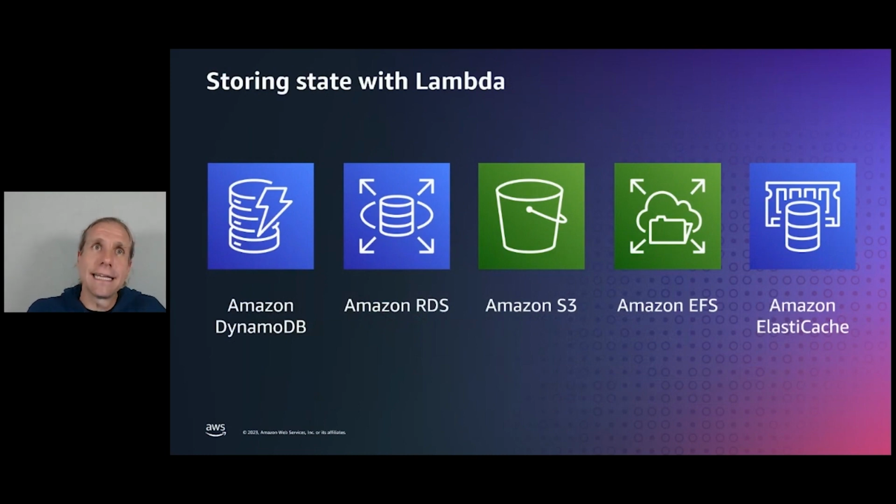Now, Lambda is a stateless service, so you want to store stateful data outside of the Lambda execution environment. This can be an external database such as DynamoDB, which is really great for single millisecond latency and high scale. Or in fact, you can use any other database option. We've got Amazon RDS here, and there are database options from our many partners, any external database.